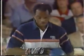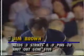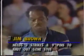Stus with a spare. Jim Brown knows exactly what he needs to accomplish in order to come away a winner. And it's interesting, Jim seems to have the right lane pretty well wired the last 2 shots. It's the left lane, and he picked a finish over there, where Stus is struggling on lane 20 right now, just like Handigard did the first match.